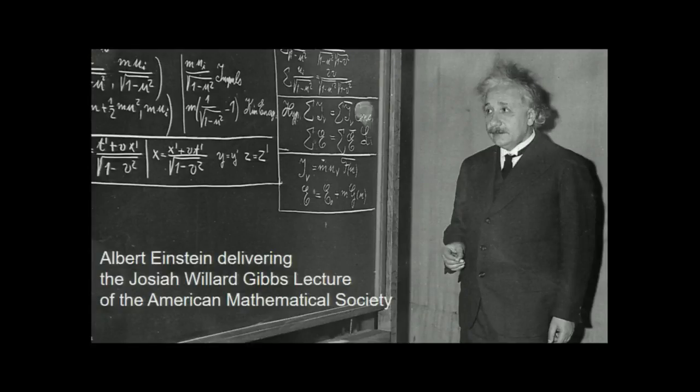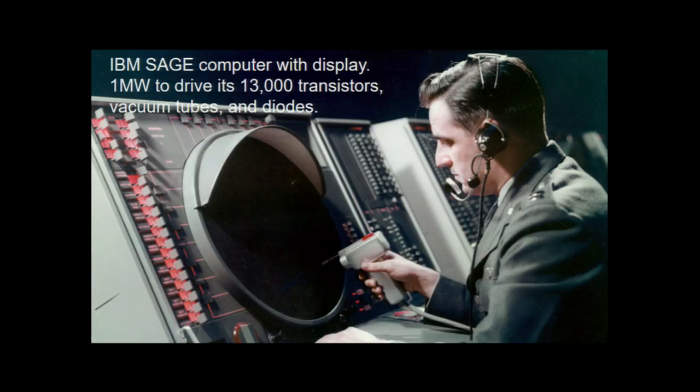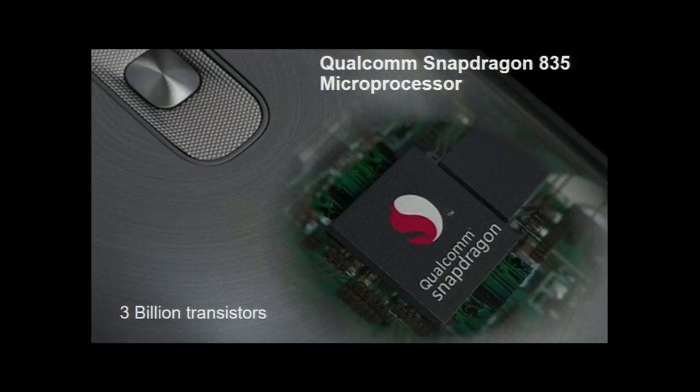So this is how Albert Einstein presented his research in 1934. He used a blackboard rather than a computer connected to a projector. And that's because this is what computers looked like in 1956, 1 year after his death. The SAGE computer weighed over 250 tons and consumed 1 megawatt, with the grand mission of alerting the United States to Russian attacks rather than being a personal tool for scientists. But after only 60 years, nowadays, the computer within your smartphone is powered by over 3 billion transistors and consumes at most a few watts.